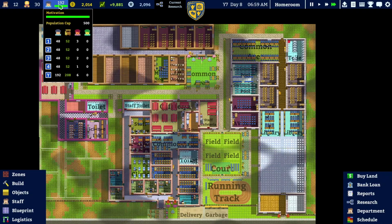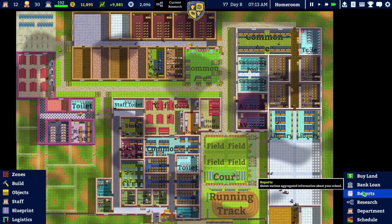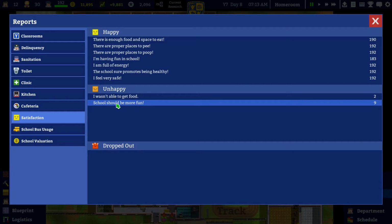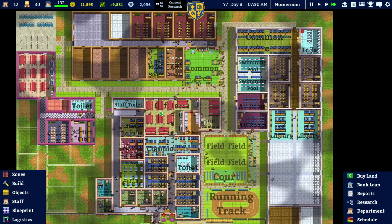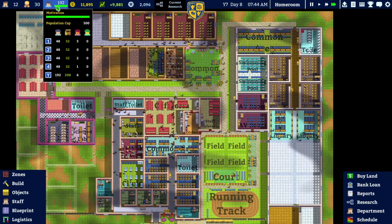And of course, we still have all of the students. I might be tempting fate there because we do have some complaints: schools should be more fun. And I wasn't able to get foodies down to 2. People complaining it should be more fun. Apologies. And we've got no dropouts yet. Although now I'm waiting for a great big load of dropouts because I said that out loud. But that's quite good. So we've currently got all of our students.